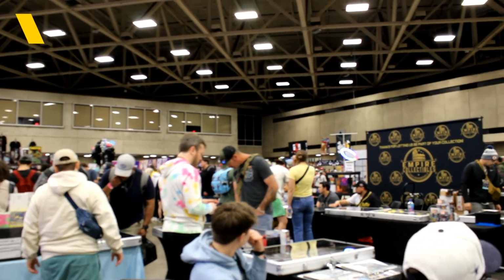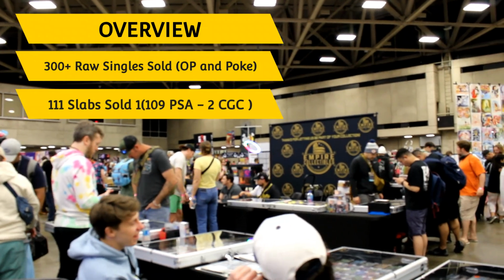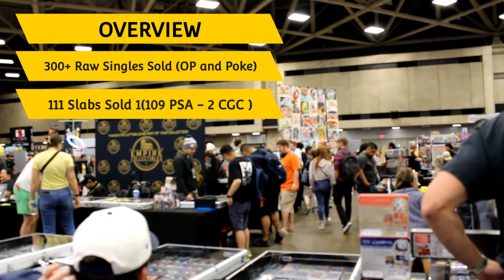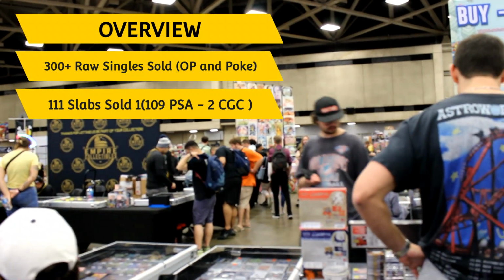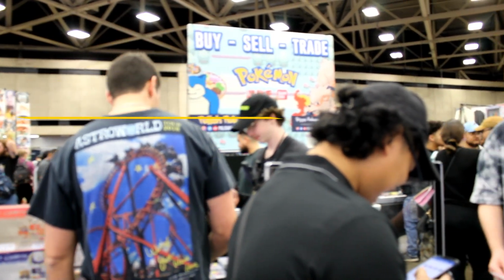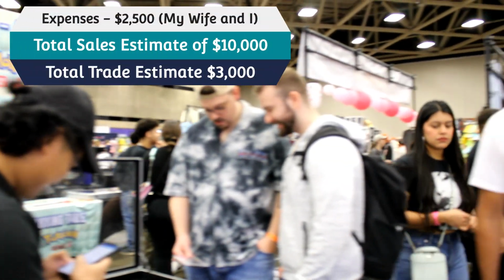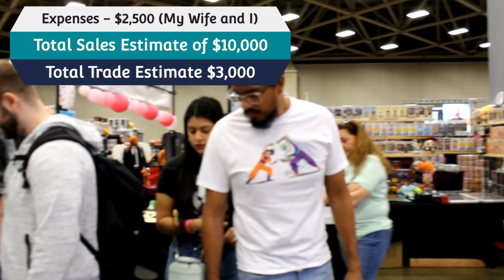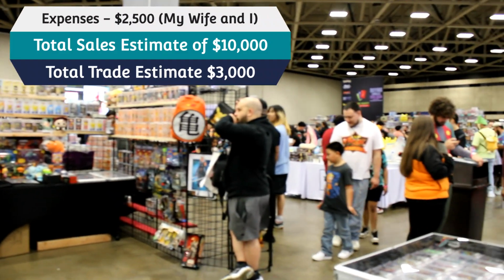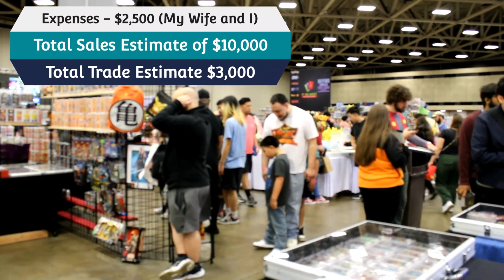I'd say the show was a huge success for me. We definitely enjoyed Dallas. My wife and I had some great barbecue. We had some great food overall, even with some tacos, and everything that we ate or experienced down there was very, very humbling, and the people were very generous and very hospitable.